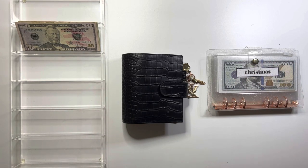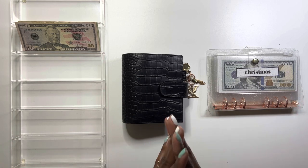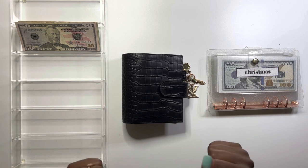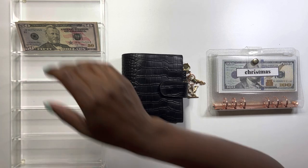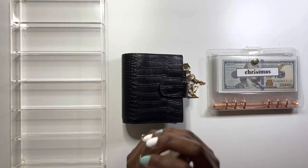It is your girl Gabrielle, and we are back today to stuff our variable cash envelopes as well as our sinking funds for the third time this month with our Paycheck 3. Let's go ahead and get into it, you guys. Today we're going to be counting and seeing how much we have to stuff. We're just going to get right into it today.